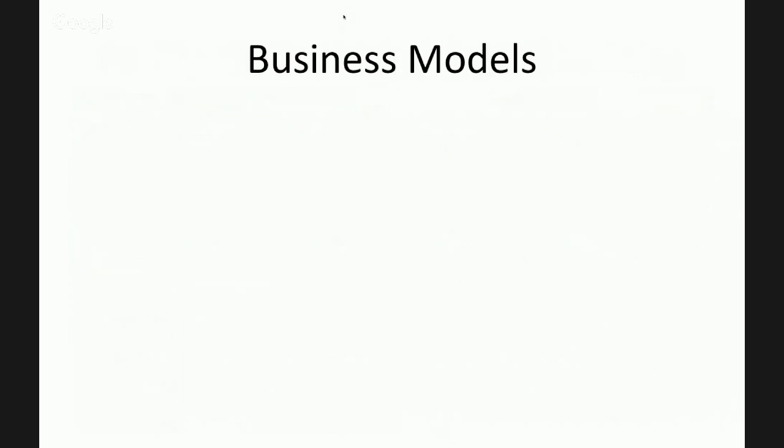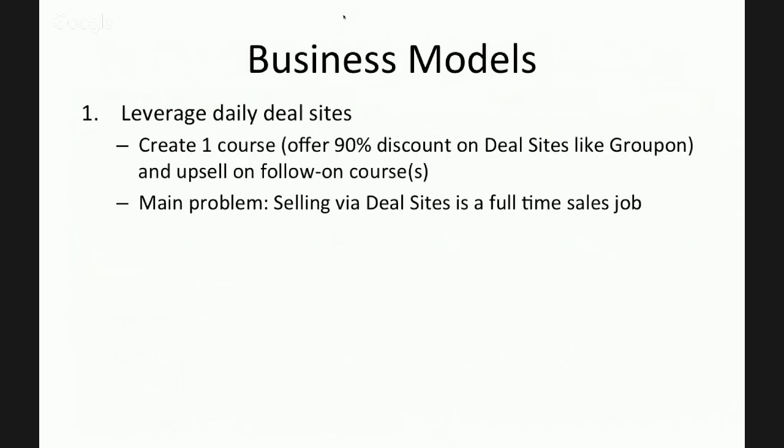First, let me just talk about the 3 main business models for online training. First of all, this one you may have considered. I do know people who are doing it and doing it well. And what they're doing is they're leveraging daily deal sites. So they're creating a course. One example of a company that does this, by the way, is the showacademy.com. You can jot that down in your notes, but don't go looking up their website now, please.